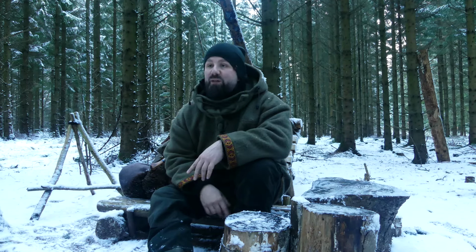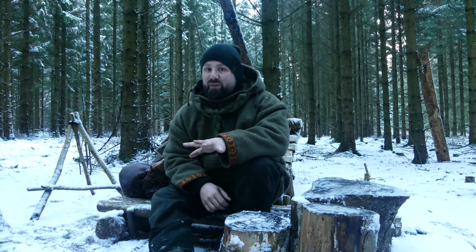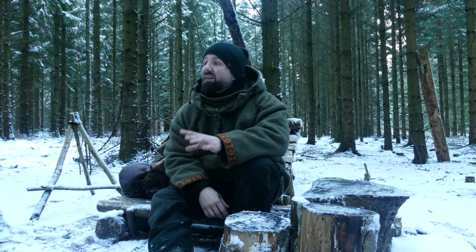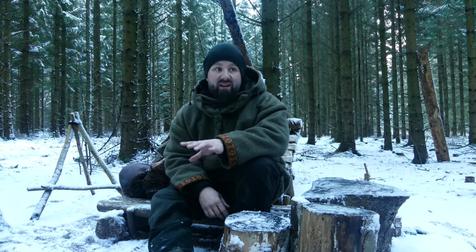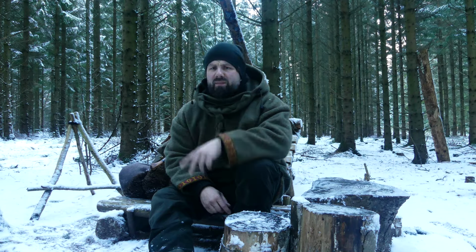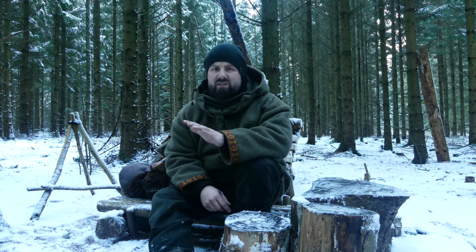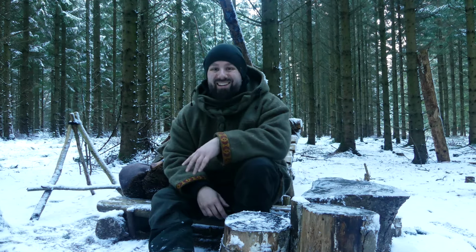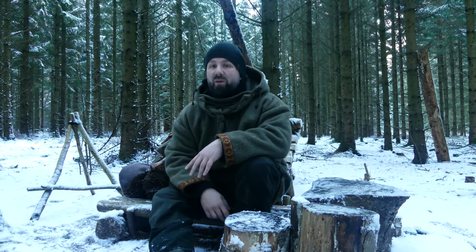I was here 14 days ago when the first snow fell from the sky, and the weather today is much more cold and the ground is frozen. We have had the wettest fall or the wettest year in Danish history ever recorded.